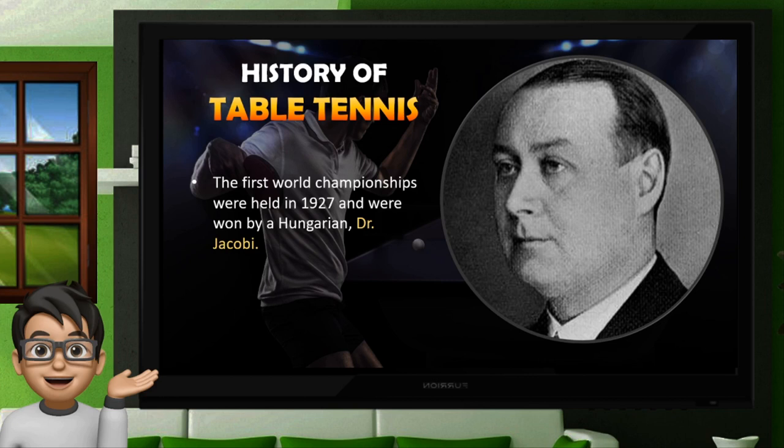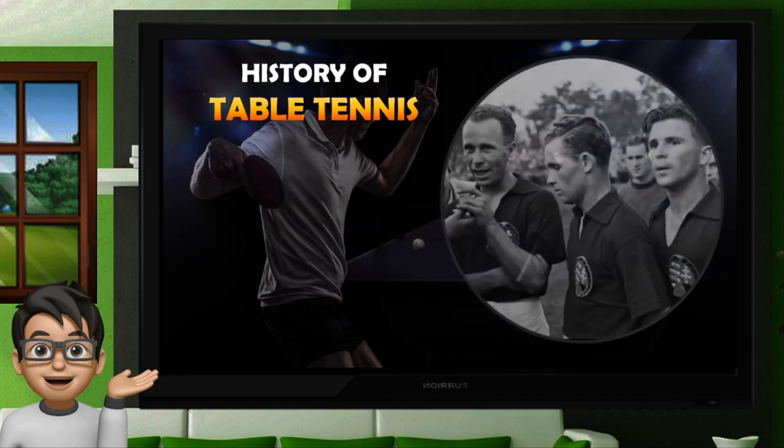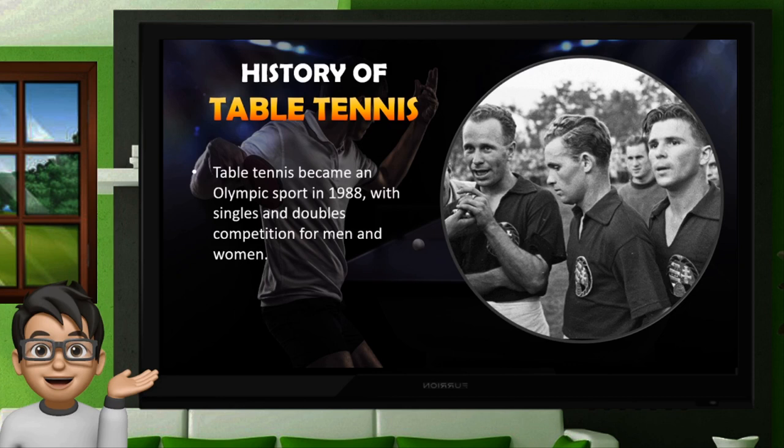The first World Championships were held in 1927 and were won by a Hungarian, Dr. Jakob. Table tennis became an Olympic sport in 1988 with singles and doubles competition for men and women.